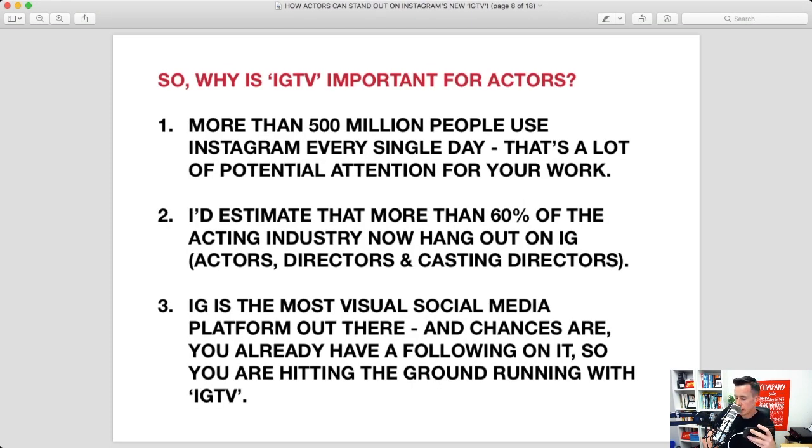So why is IGTV important for actors? Well, more than 500 million people use Instagram, but we'll be using Instagram TV every single day, right? And that's a lot of potential attention for your work, okay? So you might be like, oh, no one's watching my stuff, or, I'd like to get more views on whatever content I'm putting out online, my reels, some short films, a web series. This is an incredible place to start posting that stuff. You've never been able to do that before, but if you've just got it on YouTube, start bringing it over, putting it on Instagram. 500 million people every day use Instagram.